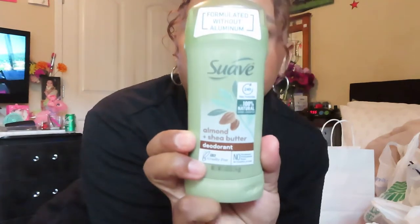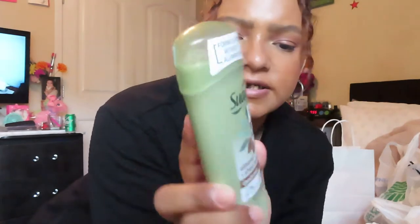And then from Family Dollar, I've been looking for an aluminum-free deodorant, and I couldn't find any around where I live, in Tishomingo, at Dollar General or Family Dollar. I wanted one from Secret or Dove or Degree, but I couldn't find one. They didn't have them here. And then I came across this one from Suave, just the almond and shea butter deodorant, but it's formulated without aluminum. Just to try. I don't know what the difference is, to be honest, but I know people say it's better.